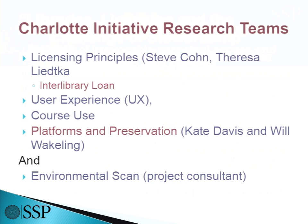So this team is looking at criteria. What should a platform support? What do we need to do? How do we describe it? And then the last component, and really the main thing that I was recruited to do, is an environmental scan, which is a market research project to see the state of the art and also outreach to the publishing community to get them to come on board with the principles.